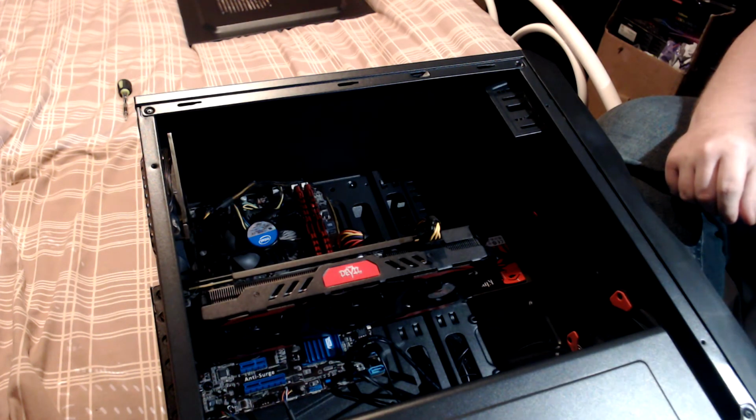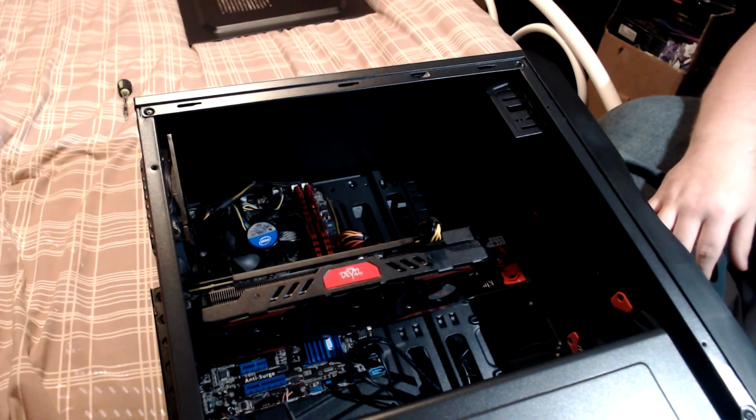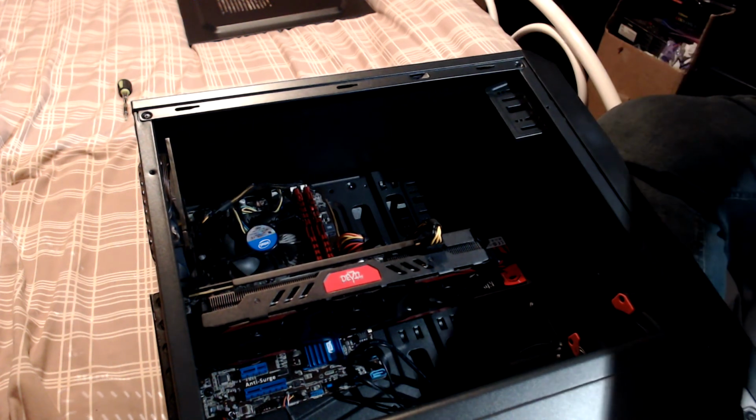And here we have the finished product. So here it is all put together, and the only thing we need to do now, guys, is put Windows 10 on it. So I'm going to put Windows 10 on it, and then I'll see you guys in Windows.